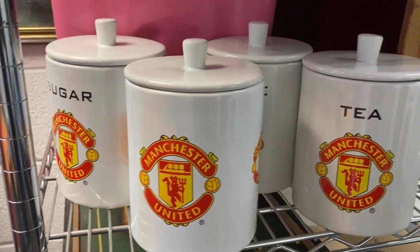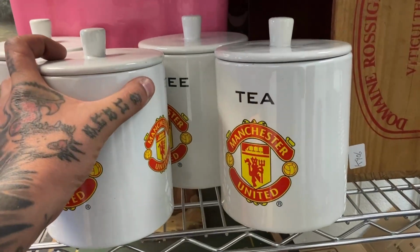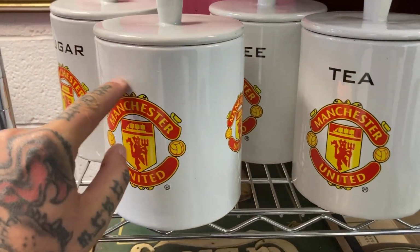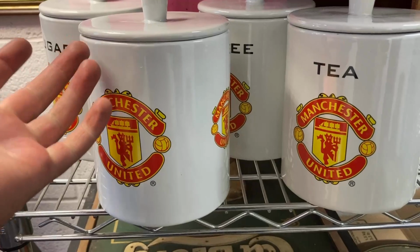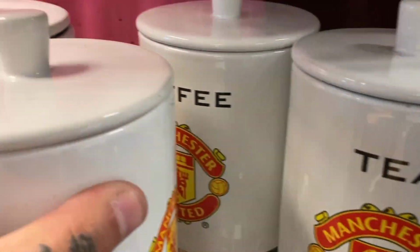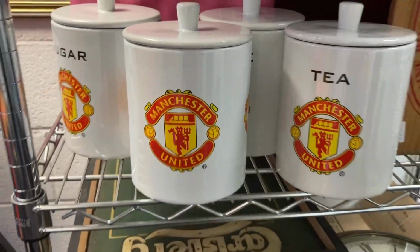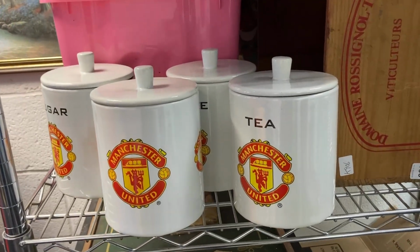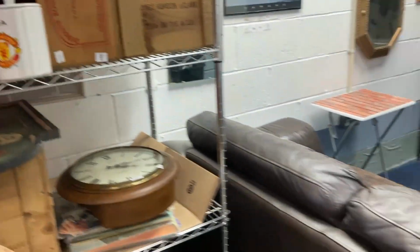Then got these at Car Boot. They're unofficial, like they ain't stamped or anything. That's got no writing on, so that could be like a biscuit barrel, but you got your tea, your coffee, your sugar, and then a spare one. Owes me £3 for the lot. I'm going to put them in the shop for a tenner for the set.